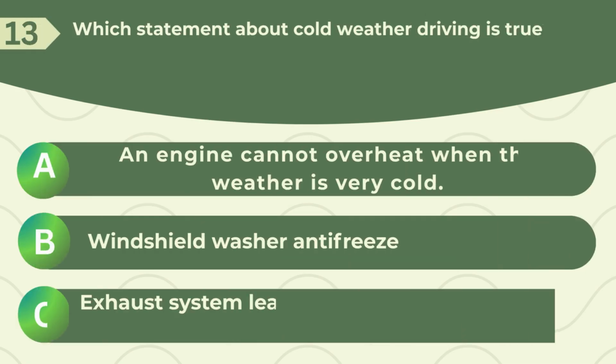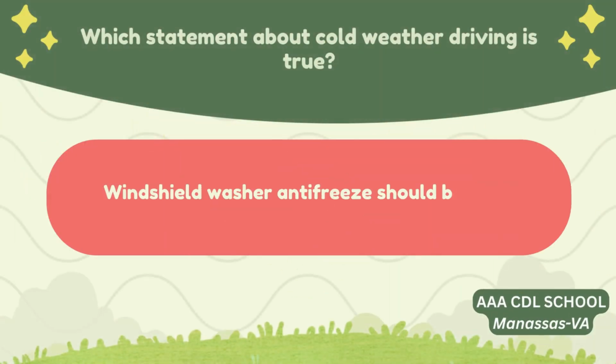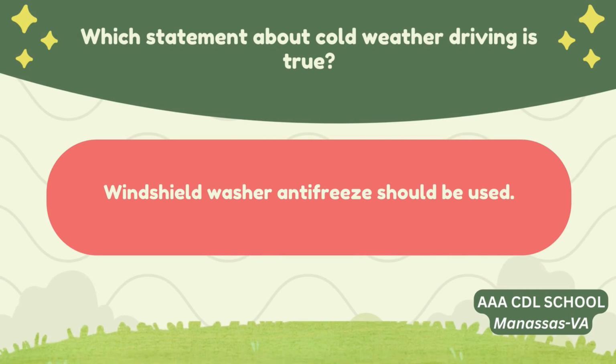Which statement about cold weather driving is true? A. An engine cannot overheat when the weather is very cold. B. Windshield washer antifreeze should be used. C. Exhaust system leaks are less dangerous in cold weather. Correct answer: windshield washer antifreeze should be used.